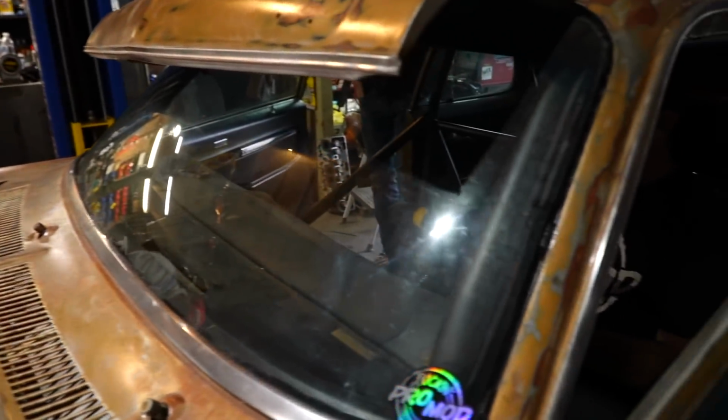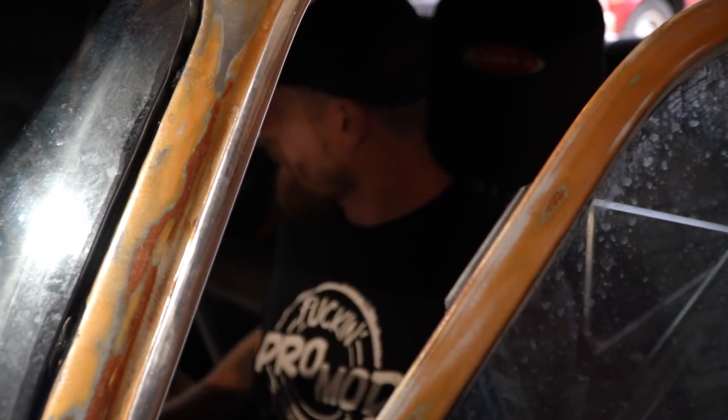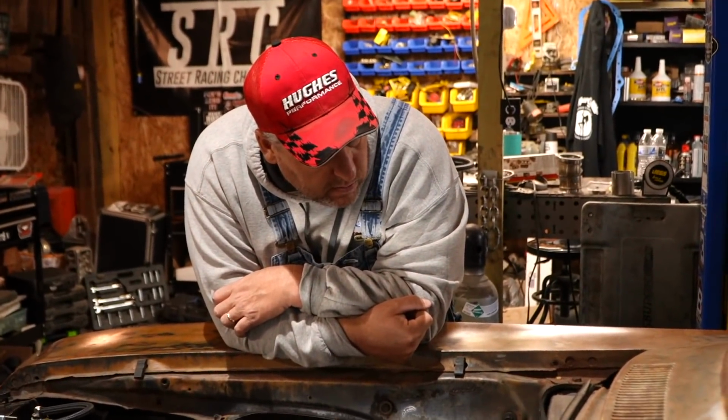Gotcha. Let it charge for a minute before we try and start this thing, before we fight that. Alright. Do you have the volt gauge hooked up in the car? Not yet.